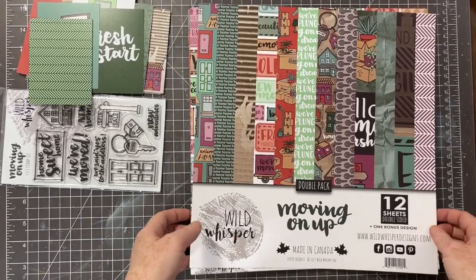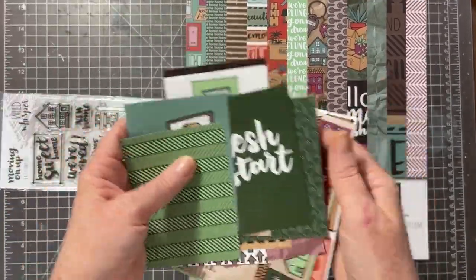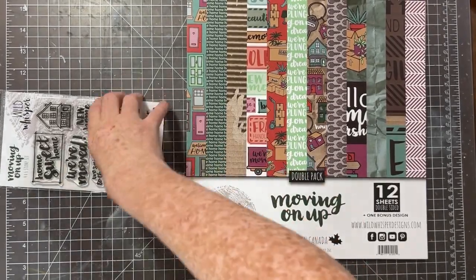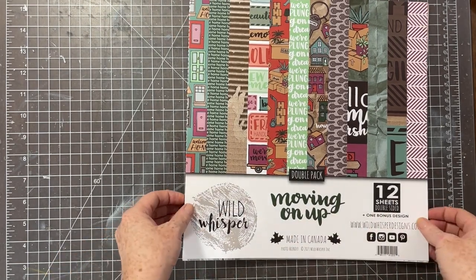Okay, so then we have the 12 by 12 papers. This is the double pack of the papers. I'm going to set the cards aside, off to the side, and I'm going to get a quick drink of my lovely hot afternoon coffee because it finally got cold here. And when it is cold, you need afternoon coffee.